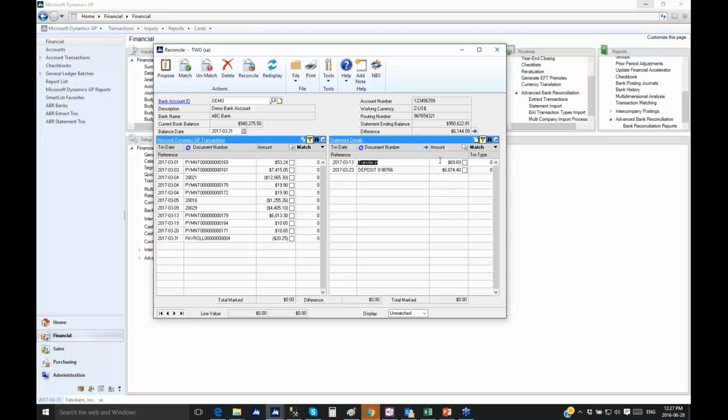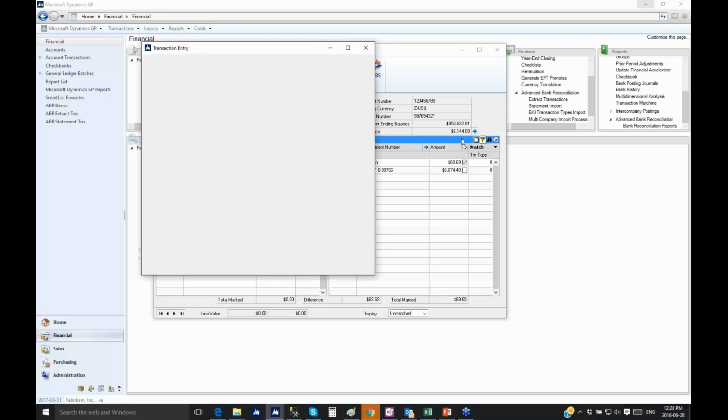We've also got a little transfer in, a little 6969 that hit my bank, but I can see that hasn't been matched and it's not anywhere in the GL. So I'm going to create a transaction for this, assuming that it's maybe interest income that was received. There's a bit of a delay. Oh, I have to click on it, that's why. So I'm going to highlight the transaction so that the software knows I want to create a GL transaction for this. And I'm going to click on my little Create GL Transaction icon.